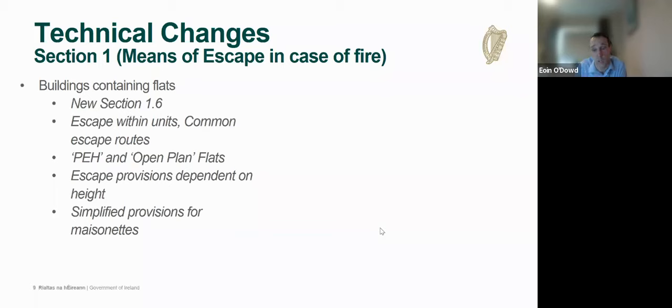In keeping with the direction of travel provided in the 2020 update to technical guidance document B 2006, flats have been structured into two distinct types: open plan flats and flats with a protected entrance hallway, or PEH. Continuing the definition included in 2020 that an open plan flat is any flat that does not have a PEH. The provision and guidance in respect of means of escape from flats has been developed on that basis. Further provisions are included in the technical guidance document, with escape provisions dependent on the height of the building.